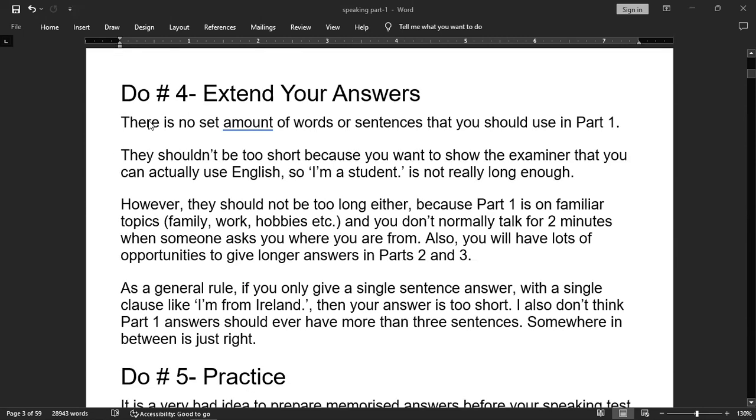Then extend your answers. There is no set amount of words or sentences that you should use in part one. They shouldn't be too short because you want to show the examiner that you can actually use English. So "I am a student" is not really long enough. What do you do? I am a student. However, they should not be too long either.